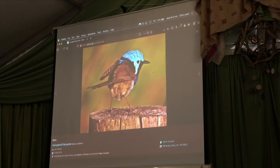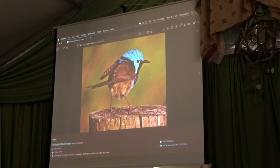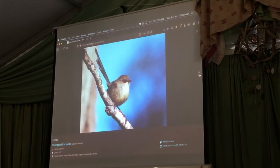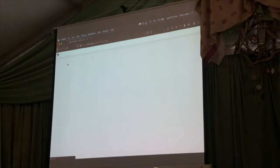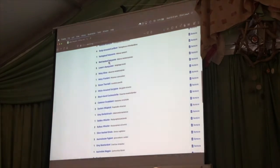So here's a male from behind. You can see the electric blue, super cool. And another female. So we had two species this morning. Their call's pretty much impossible to tell apart, so I'll just play red-backed.